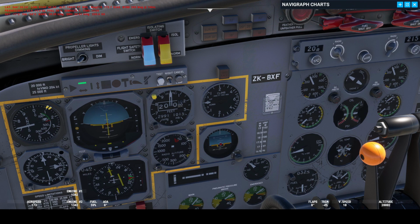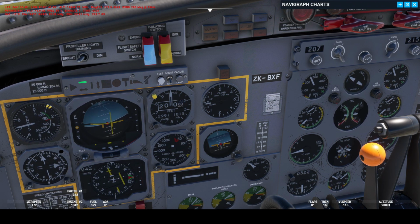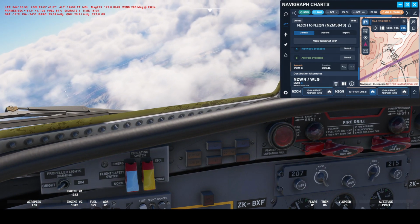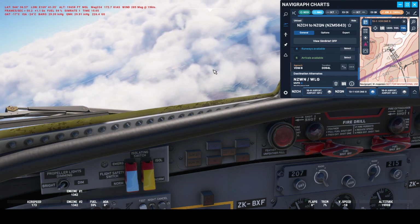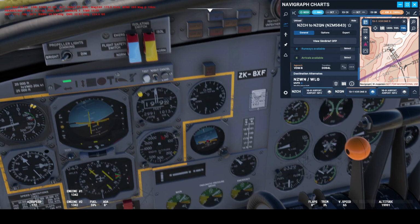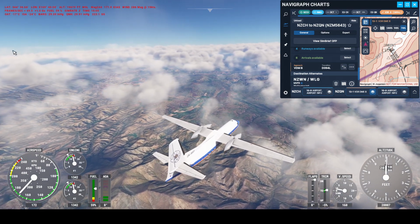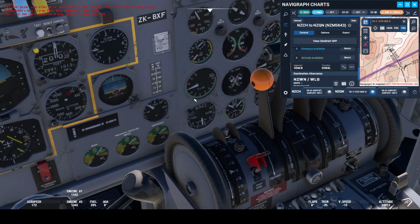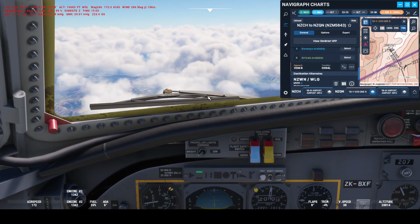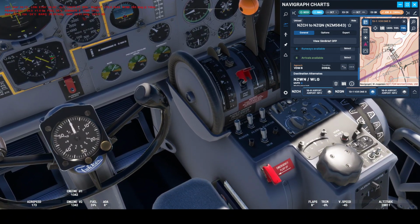So it was 27, wasn't it? So on the way down, we want to be at 8,500. I guess we could start our... we can almost start our descent now. Actually, there is high terrain there, but that should get us above most of the terrain. So down she goes.